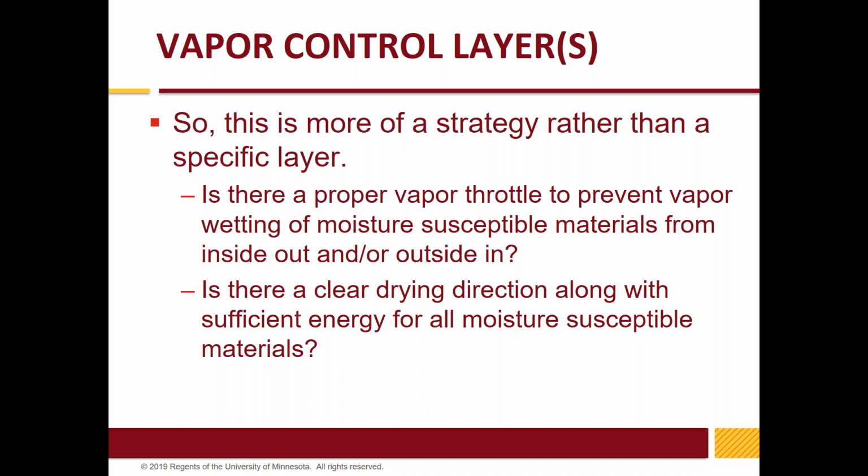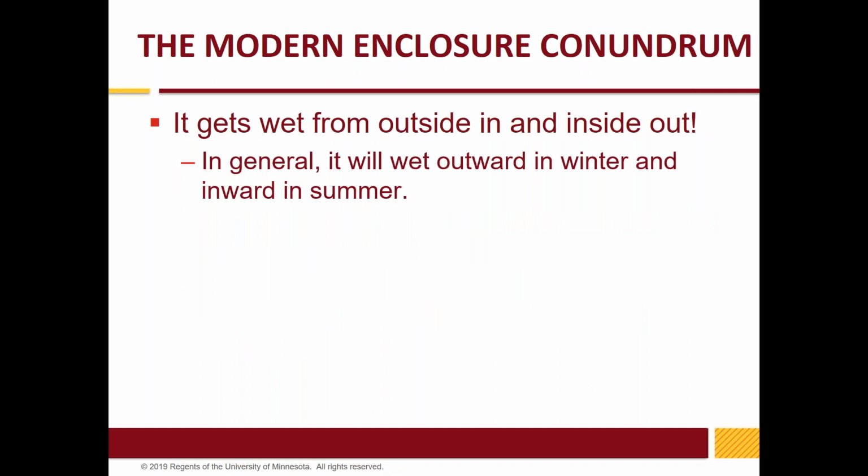So in the end, this is a strategy. It's a way of thinking about the wall system. I'm using walls in this case. Is there a proper vapor throttle to prevent vapor wetting of moisture susceptible materials in both directions? And secondarily, if a moisture susceptible material gets wet, have we provided a clear drying potential or direction for it? So buildings get wet, outside in, inside out.